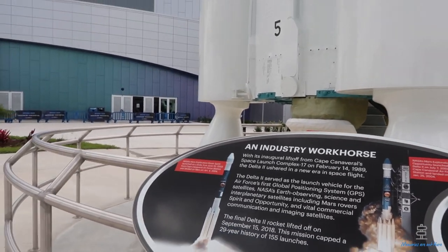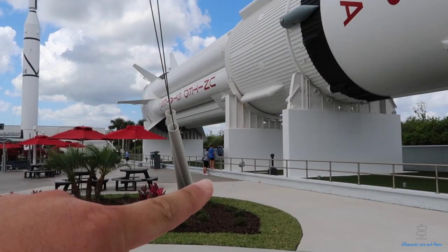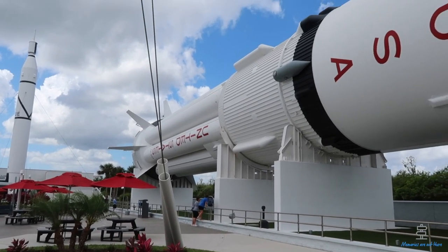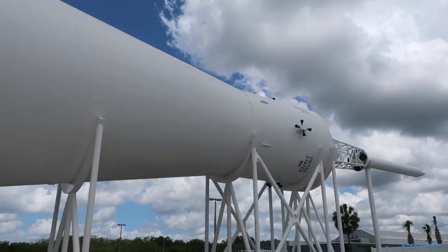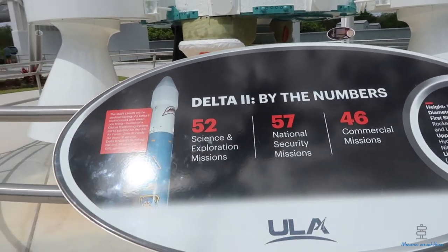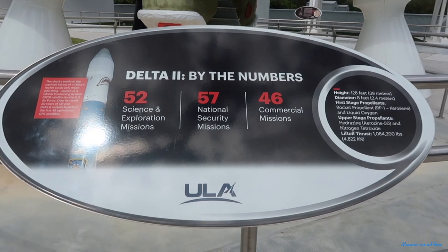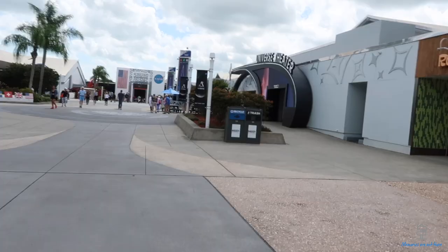Oh, it is windy out here today, everybody. You see Mandy and Maddie? Right, where are they? Right there. Look at the size of this thing. It's huge. There's one more sign over here for this guy. Delta 2 by the numbers. 52 science and exploration missions, 57 national security missions, 46 commercial missions.